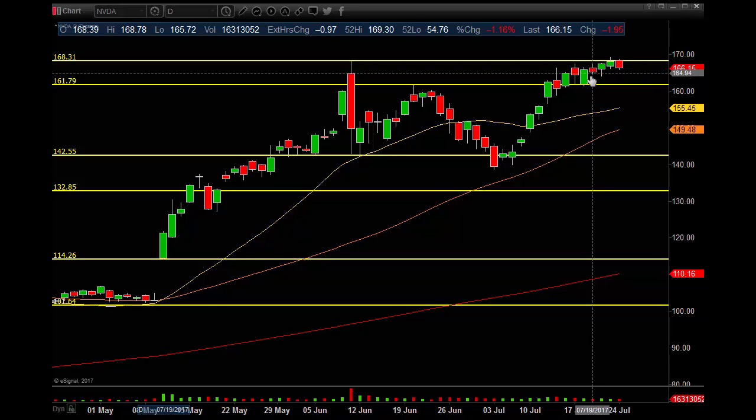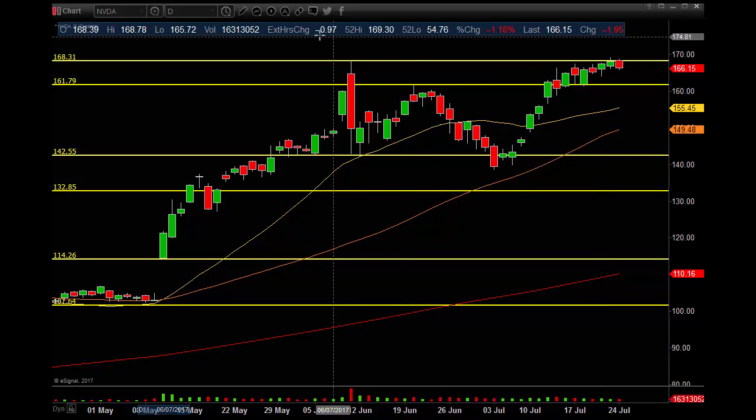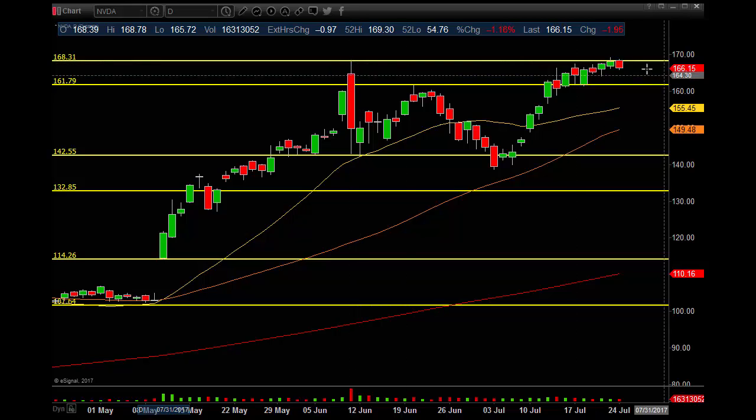on deck today. It was down about 30 bucks. It did drag a lot of these names down. This one was $1.95 red on the day, or 1.165%. No great shakes guys, just coming off a double top here in the all-time high, just pulling back on possible some profit taking before Google goes off, Facebook goes off, Amazon goes off, and all those big names.